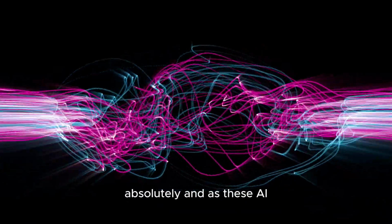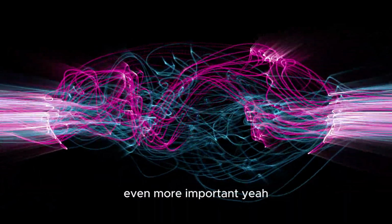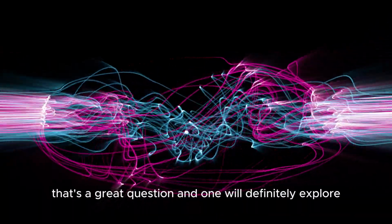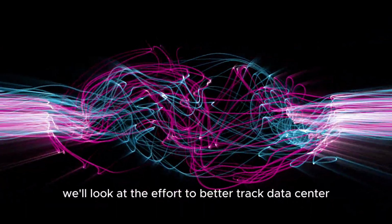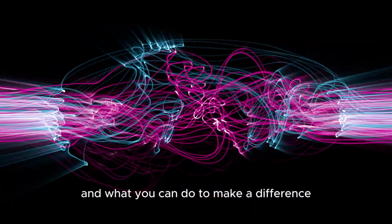Absolutely. And as these AI models get more complex and use even more energy, the location of these centers becomes even more important. Yeah, it all sounds pretty daunting. Makes you wonder if there's any hope for sustainable AI. That's a great question, and one we'll definitely explore in the next part of our deep dive. We'll look at the effort to better track data center energy use, the potential for regulation to curb emissions, and what you can do to make a difference.